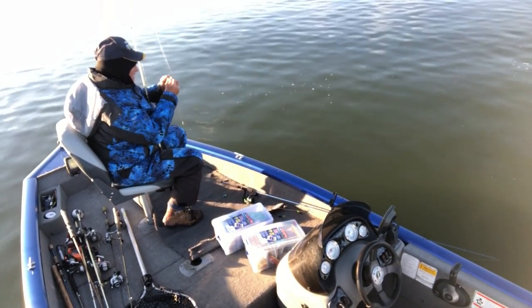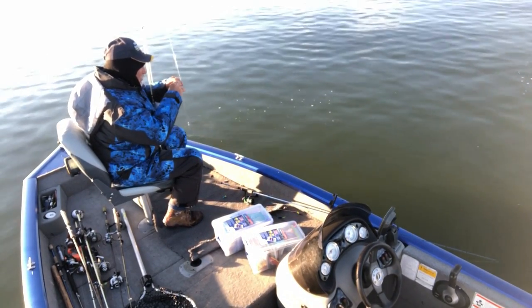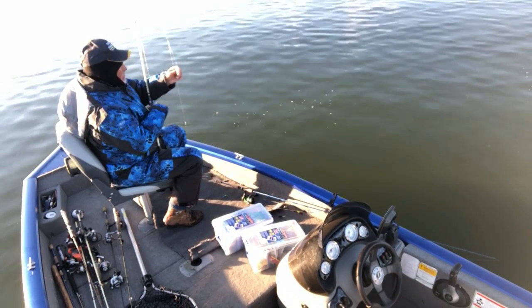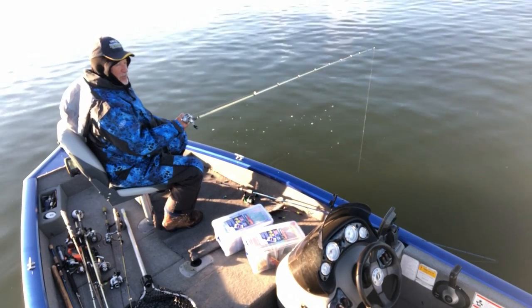I split it, and we made a nub out of it. Let's see if they'll hit the nub. Who knows? They liable to just hit the nub. We're gonna try it. It's almost like cut bait. Drop it to the bottom, see what happens.